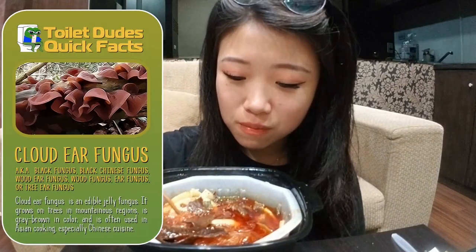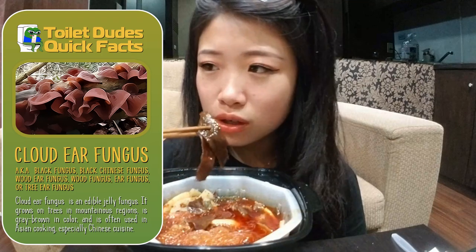It is thoroughly cooked and actually surprisingly spicy and very authentic taste. The flavor of the soup has really soaked into the noodles. It has a strong numbing sensation from the peppercorns, aka mala. Wow, this is really good. This is the wood fungus. I'm sure it has other names, but in Mandarin it's called mu er. It's really healthy. It's grown on tree barks.